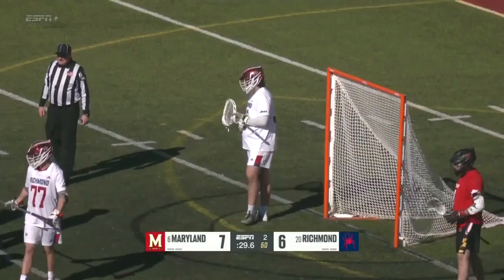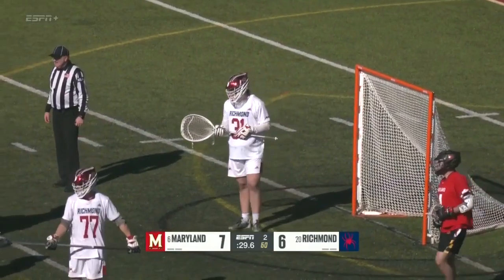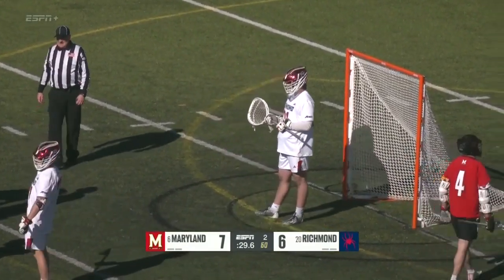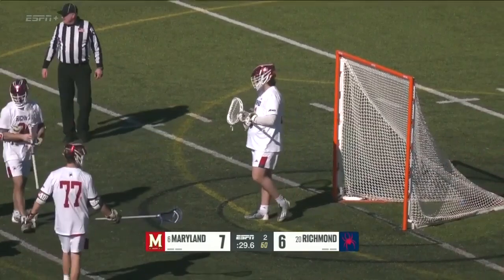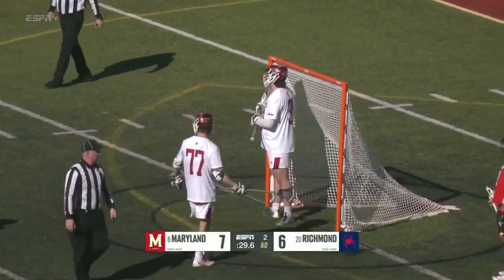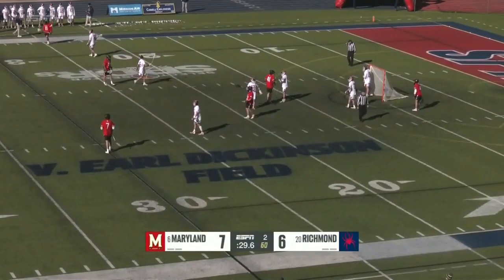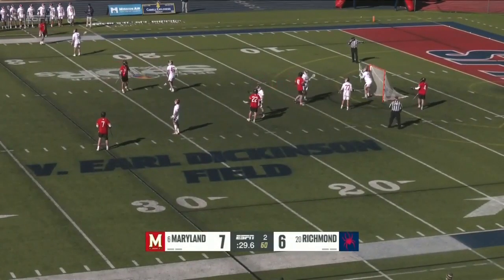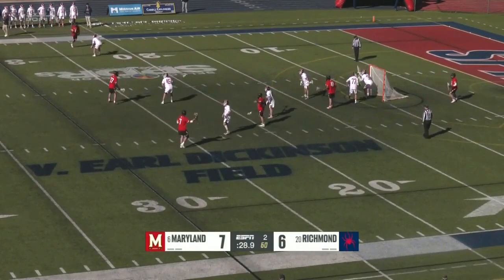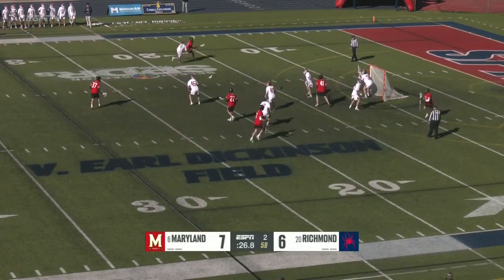Play stops for a moment, one of the Spiders attending to some equipment. The 6'4", 225 sophomore Connor Knight in this start today with a couple of big stops there, and he's credited with 7 saves so far on the afternoon in this 7-6 Maryland advantage. Maryland subs Braden McClure out of the game and brings in a big freshman, Nate Murphy, number 45.